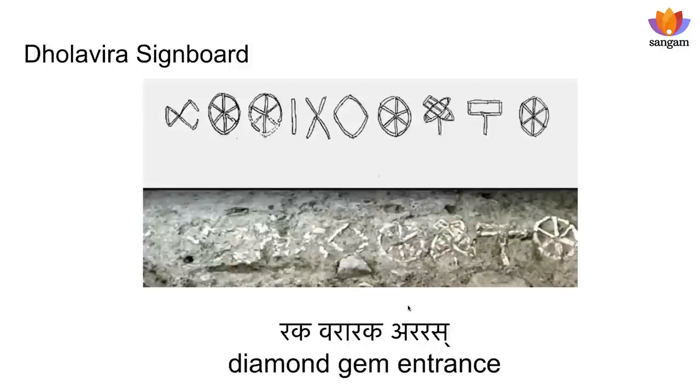Dholavira signboard. The normal rendition of this is flipped, but this is the correct way to read it. It's read from right to left, and it essentially says Raka Vararaka Araras, which means a diamond gem entrance. Vararaka is a diamond, Raka is a crystal. So you could just call it diamond entrance, but this is what it is.